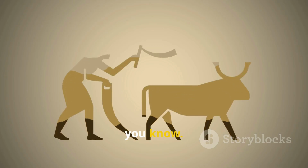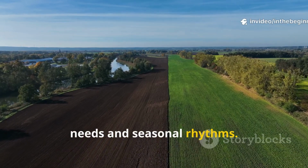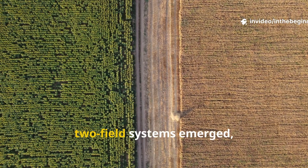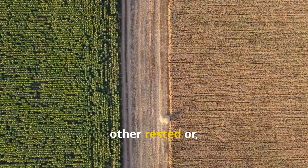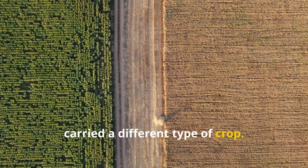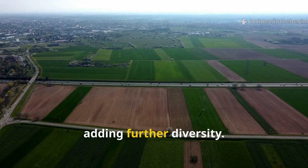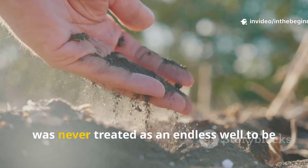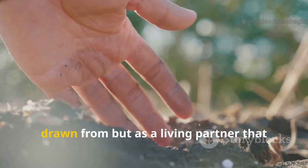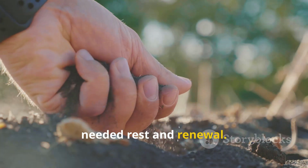Rotation was not random. It followed cycles that matched both soil needs and seasonal rhythms. In some communities, two-field systems emerged, where one field was planted while the other rested or carried a different type of crop. Others developed three-field patterns, adding further diversity. The principle was consistent. The soil was never treated as an endless well to be drawn from, but as a living partner that needed rest and renewal.